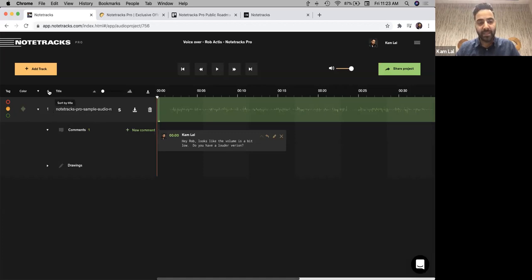And basically these things over here allow you to sort. So you could sort by the track color. And the same thing goes for the title. So if you've got A underscore track, B underscore track, C underscore track, you could click on title and then be able to sort things in their order. You could change the sequence of the track or the number of the sequence by clicking over here. You could also change the title of the track by clicking over here.